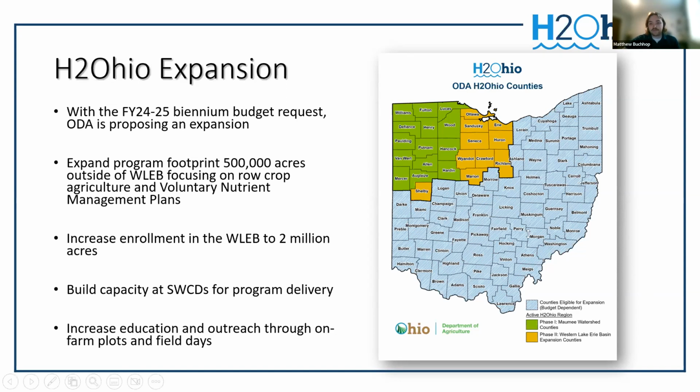You got to remember a lot of these other counties, especially Southeast Ohio, not as much agriculture going on, a lot more forested areas.